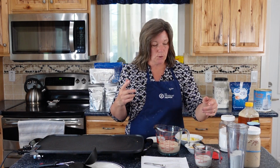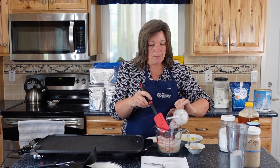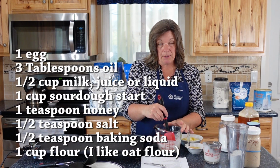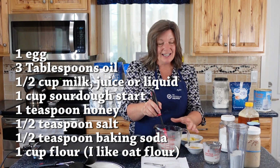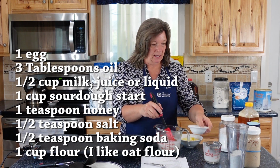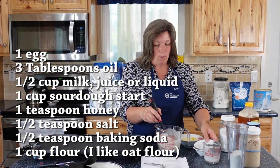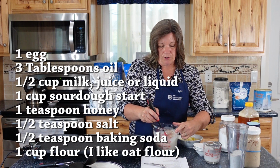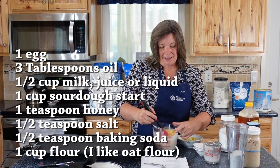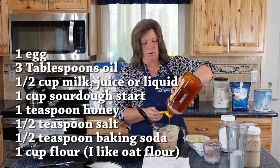So in my recipe, I use half a cup of milk. This happens to be almond milk, but you could use any type of liquid that you want. And I have 1 egg and 3 tablespoons of oil. I always mix my wet ingredients first, and I want to incorporate that sourdough start in here really well. And the honey would go with the wet ingredients.